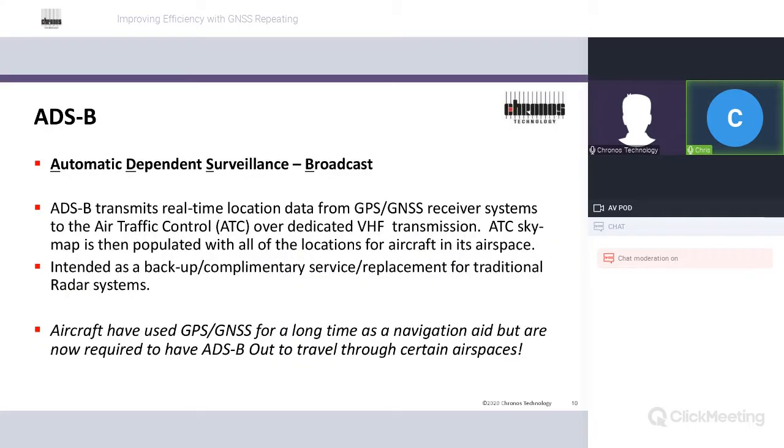On to ADS-B. This is the reason that a lot of MRO facilities are having to use GPS repeaters now. ADS-B is the Automatic Dependent Surveillance Broadcast. What this does is provide a replacement or a complementary service to traditional radar systems. There are a lot of areas, the large oceans, for example, or large areas in China, Russia, the US, Canada, that aren't covered by radar systems.